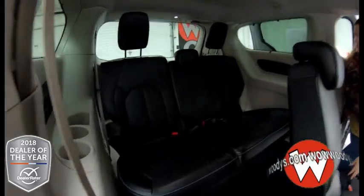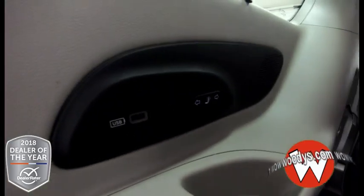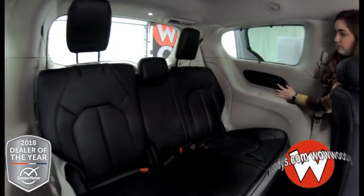But you can see into that third row, you have 3 seats back there, cup holders on each side, and they are power tilting, so you can adjust that with the push of a button as well.